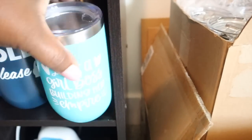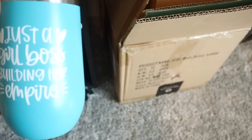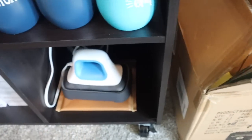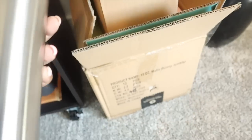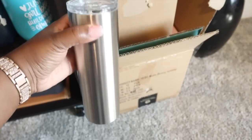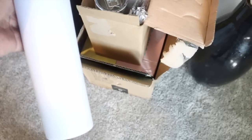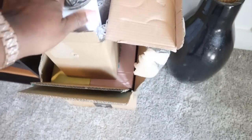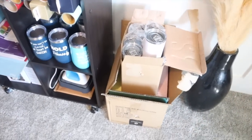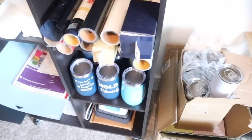I don't know if I'm going to offer this one or not. I don't think so. But we'll have these, and then we'll have these that come with the straw, as well as a white one that also comes with the straw. You'll just have to wait and see, but I'm working on it and it will be up on the website soon.